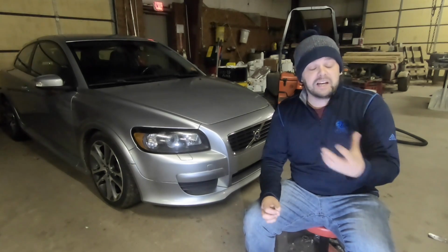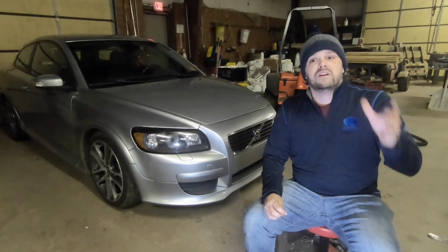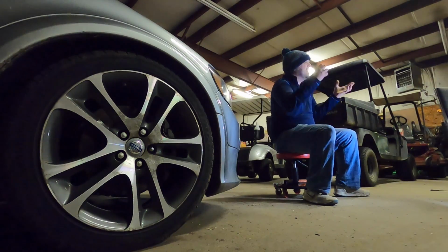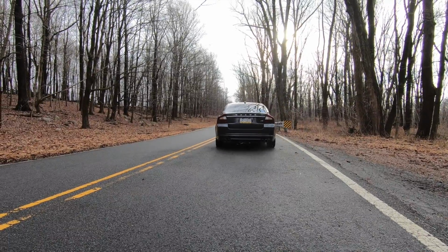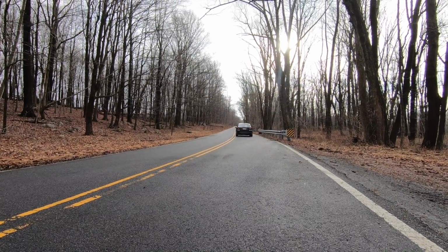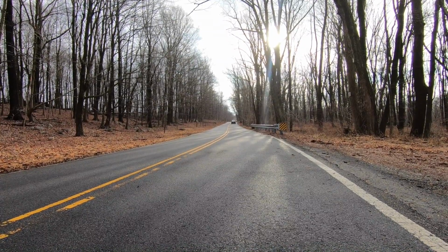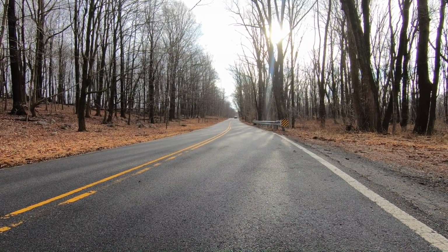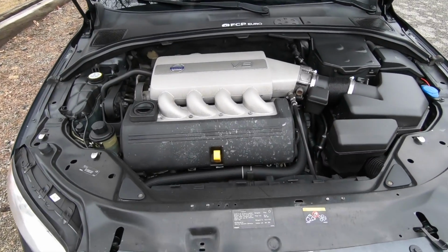It's not uncommon, like I said. Yamaha had a hand in helping Toyota design the heads for the 1JZ. V8s in general sound awesome. The Volvo unit is no different. It has a couple little issues.